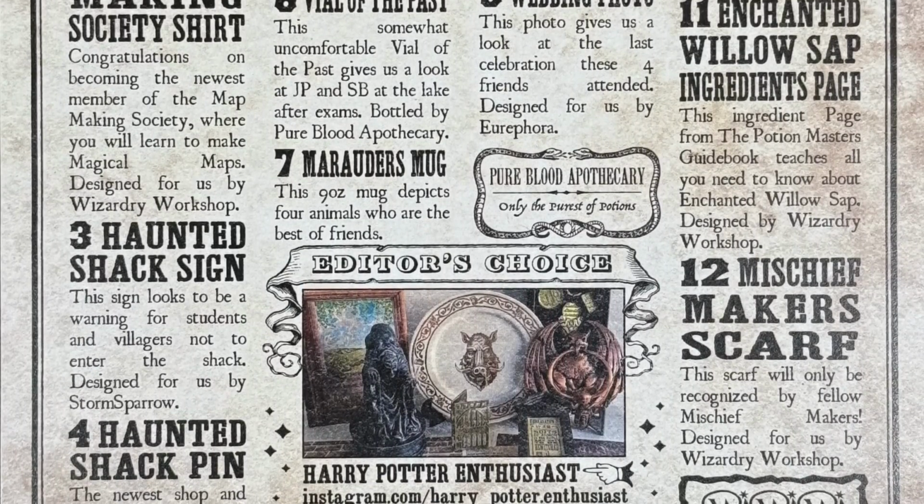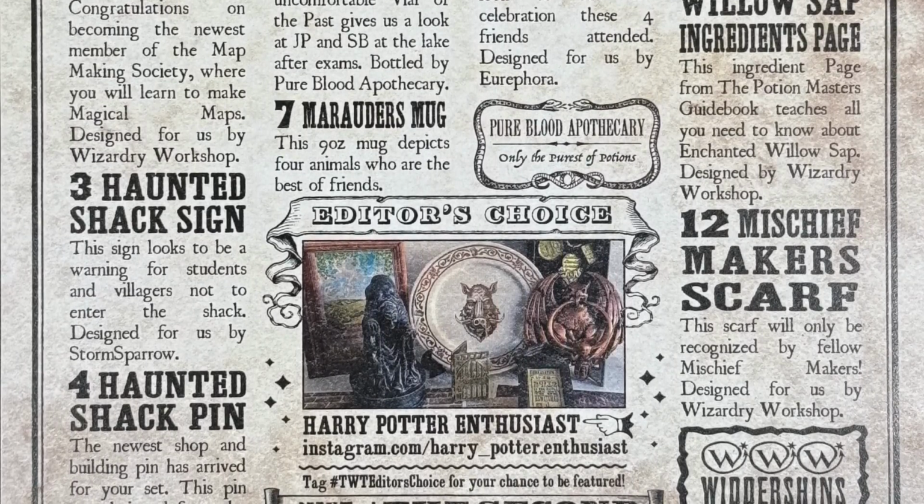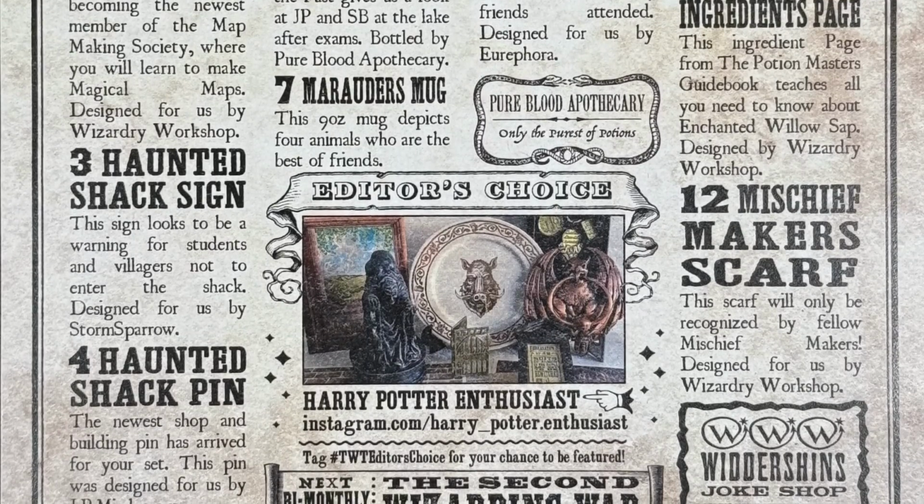Wizardry Workshop. Mischief Making Scarf. This scarf will only be recognized by fellow mischief makers. Designed for us by Wizardry Workshop.